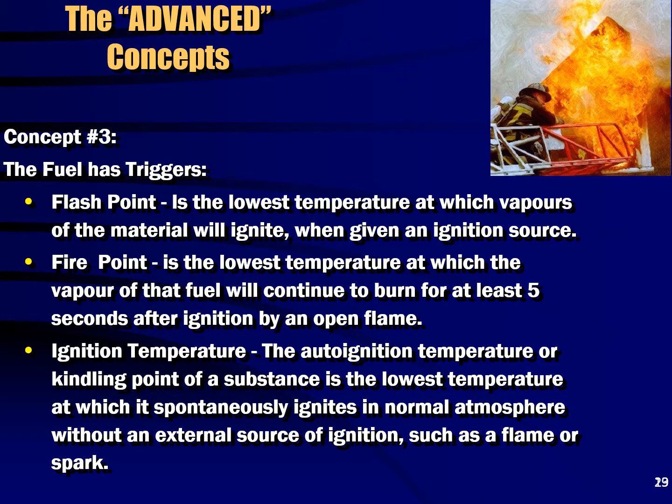Advanced concepts. Concept number 3. The fuel has triggers. Again, guys, we cover this stuff because some of this is required per the state. It's kind of important to understand this just in a fire behavior and art of reading smoke point of view. I don't really care if you memorize these definitions. It's just important to know some of this material in the event that you ever take the state test.